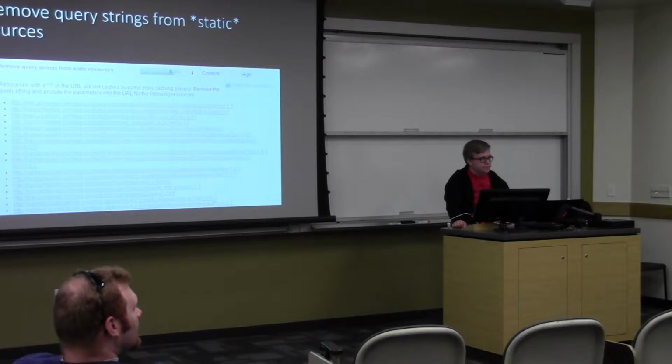But as a general practice, most sites use those for cache busting. And so it's going to have to go all the way to the server as opposed to being filled from your browser cache or somewhere else. Mm-hmm. Awesome. Thanks.